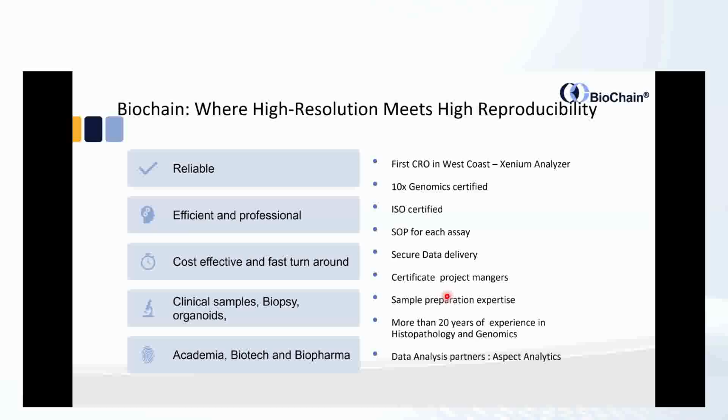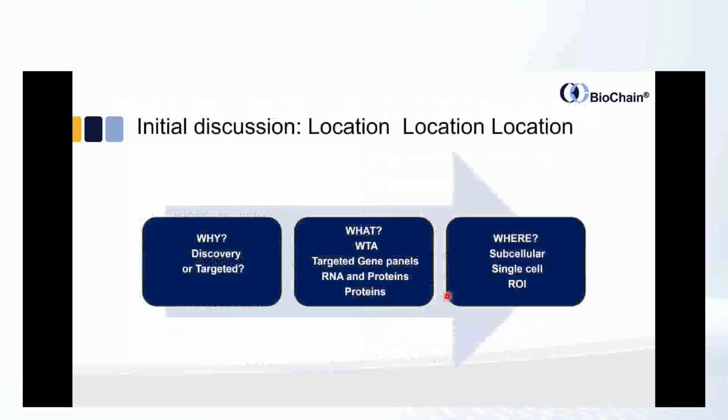And the last part is data analysis. That has been the biggest bottleneck with spatial, the tremendous amount of data that comes out of these things. We have built many partnerships for data analysis as we go.